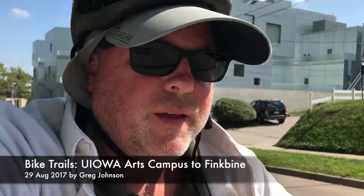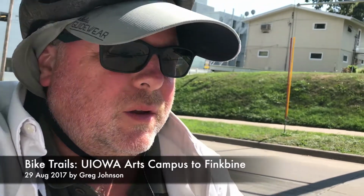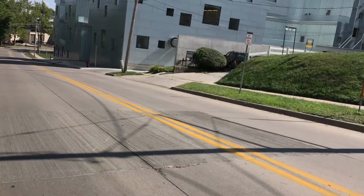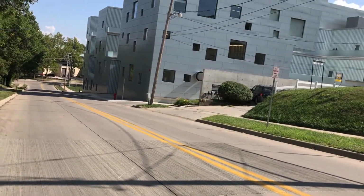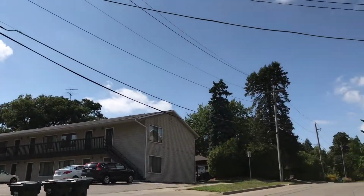Hey everybody, Greg here, and I am riding up the hill here with, I'll show you behind me, the new art building you can see there. And this is River Street. Let me turn the camera around.